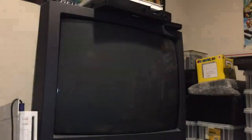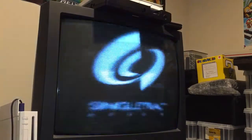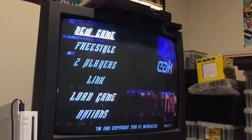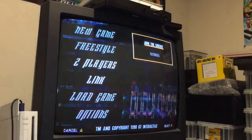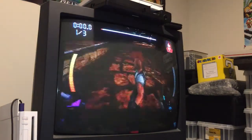So, let's test the only one left. And that is Streak. Hoverboard Racing. Single Track Studio. Streak. New game. Join the circuit. Why not? Windway Park. Difficulty Smudge. Whatever that means. 3 laps.